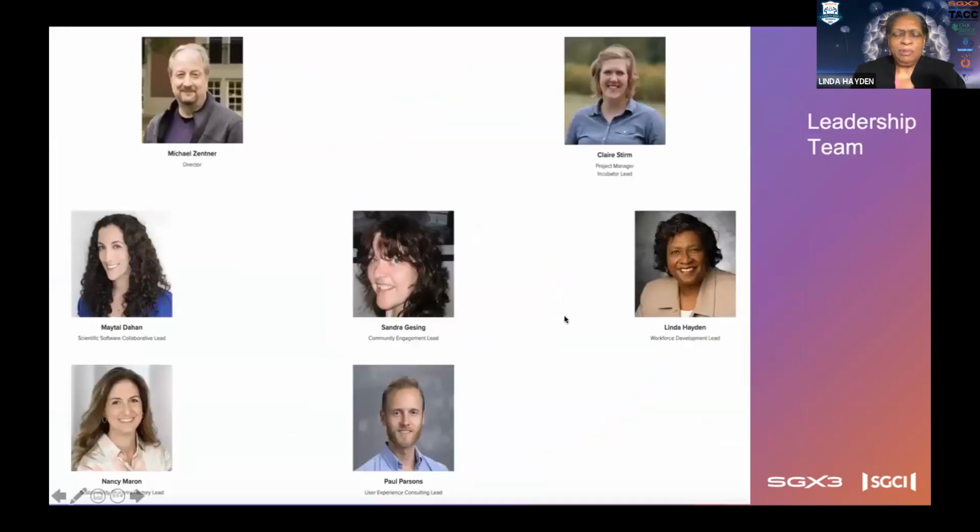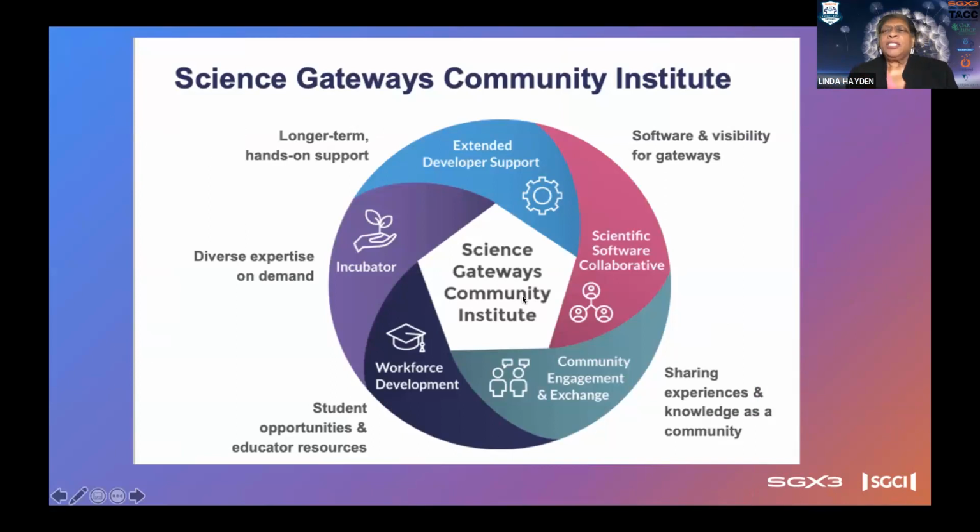Who were available to help our community members, people who were trying to establish gateways to support their research efforts. We could design gateways for them. We could help them maintain and update existing gateways through our extended developer support team.